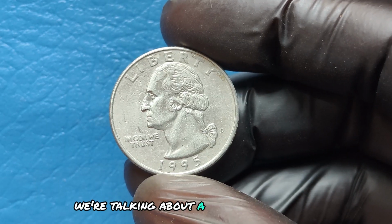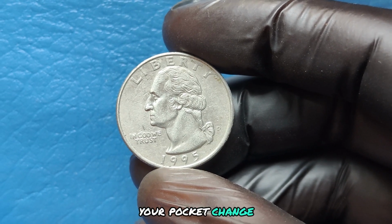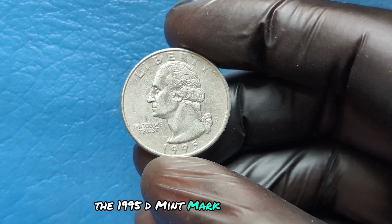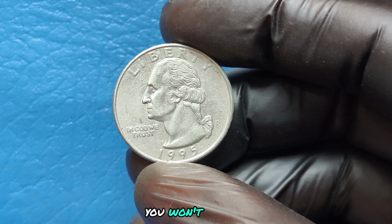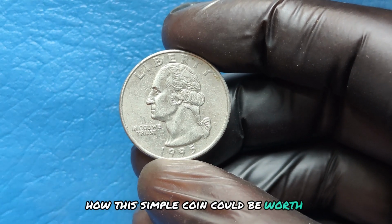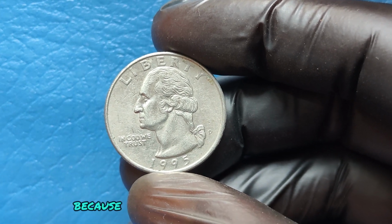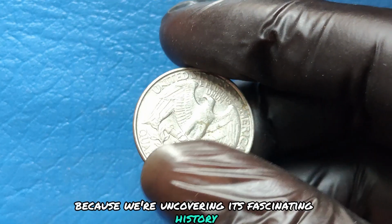We're talking about a coin that might be hiding in your pocket change or tucked away in a drawer. The 1995 D Mint Mark Washington Quarter Dollar. You won't believe how this simple coin could be worth millions. So, if you have one, keep watching because we're uncovering its fascinating history and value.